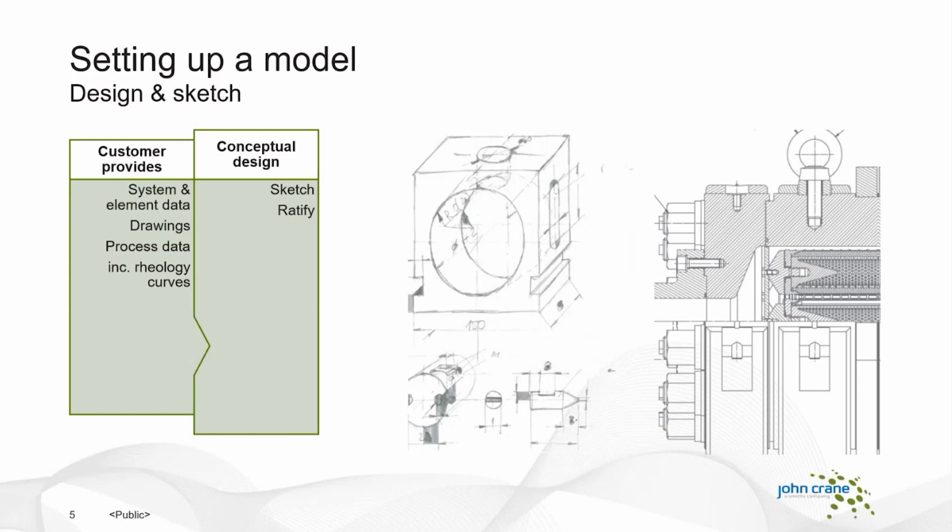We also need, obviously, the process data and the rheology curves, particularly of the specific polymer we're going to be modeling. We can do more than one model, so if you're running various different polymers through one system, we can model for each different polymer if that's a need.